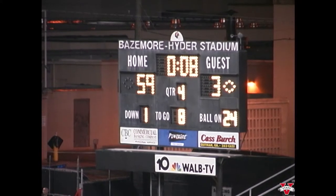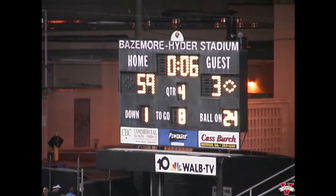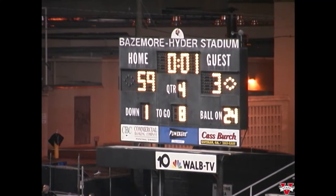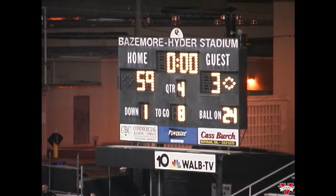Clock's running out. That's going to do it here, Blazers 59, Henderson State. Let's take a 90-second break. You're listening to Blazers Football on Rock 108.